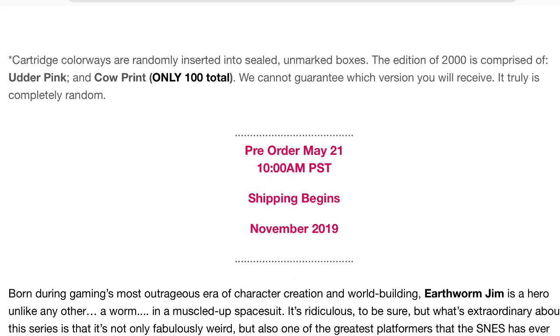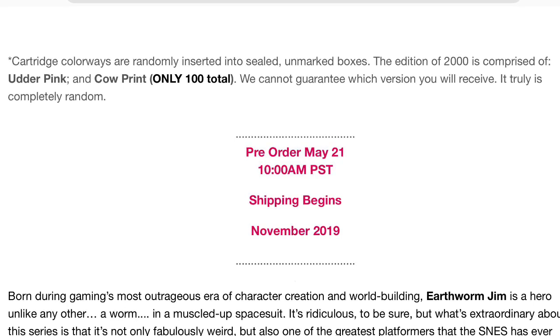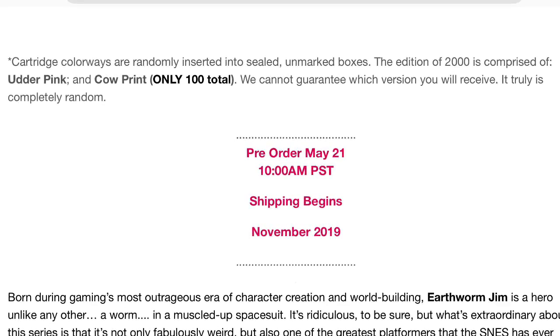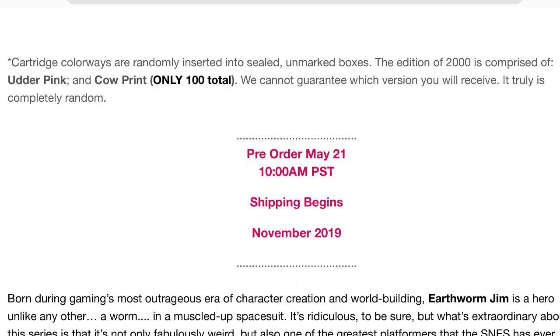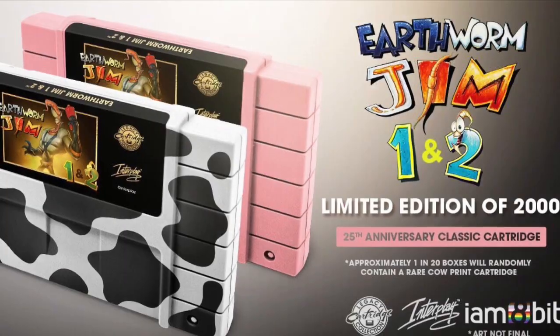Now, pre-orders for this limited edition cartridge start on May 21st, 2019, which is 10 a.m. Pacific Standard Time, and that is 7 a.m. Eastern Standard Time, and the shipping for this will begin in November of 2019.